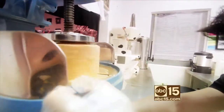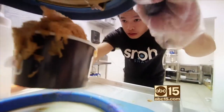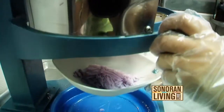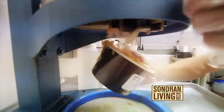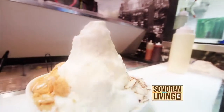It's definitely a very long process. It's hours of curing and making sure we're mixing with the right ingredients to give that right texture. Once our blocks are infused with that flavor, we also need to make sure that we're shaving it as finely as possible so we can give it that fluffiness, that airiness, that consistency that everyone likes so much.